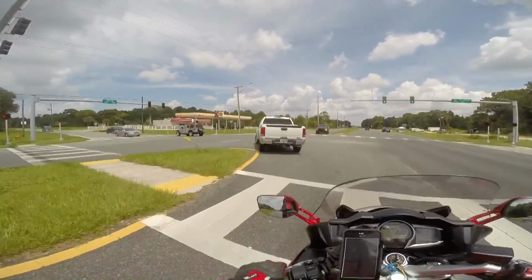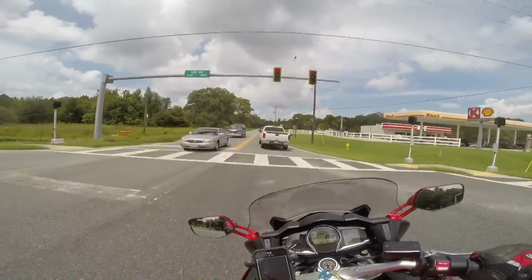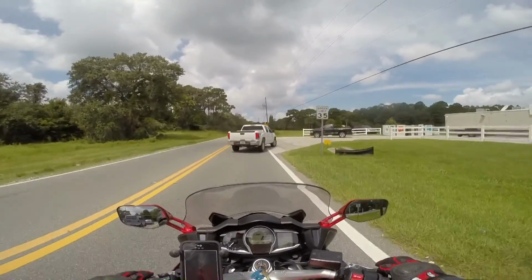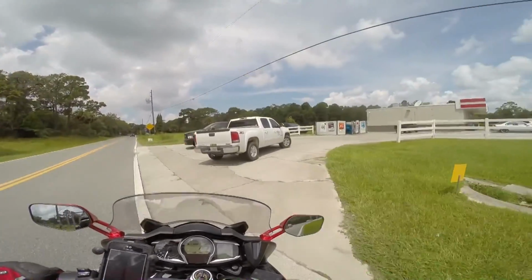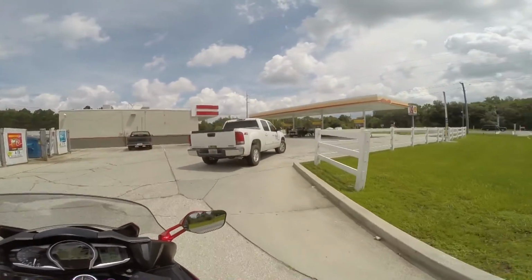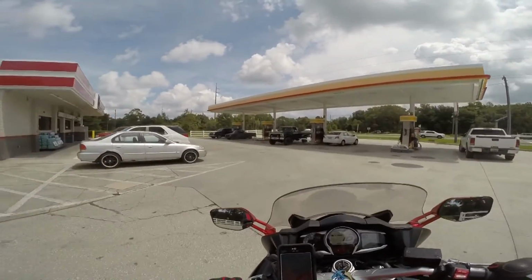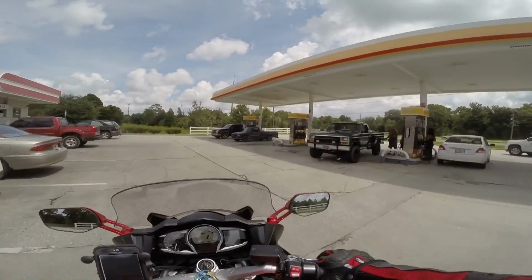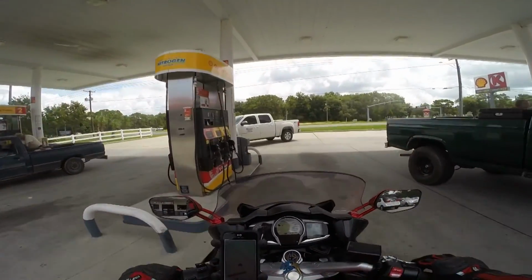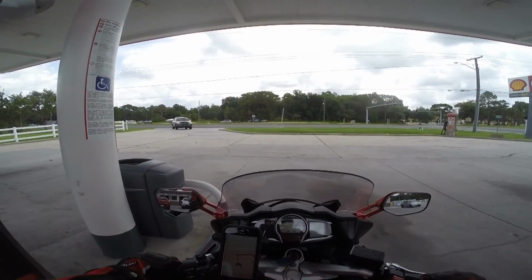This is the start of what's supposed to be the cool road, 9 miles of curves. It goes all the way out into the Gulf. Should be a nice little ride, but I'm definitely going to fuel up before I get down there, because if I end up needing fuel down at the end at those little coastal towns, it's a lot more expensive. All right, ready to rock.